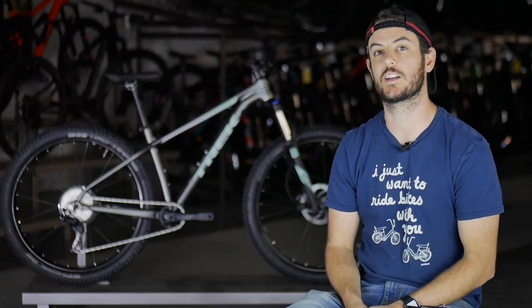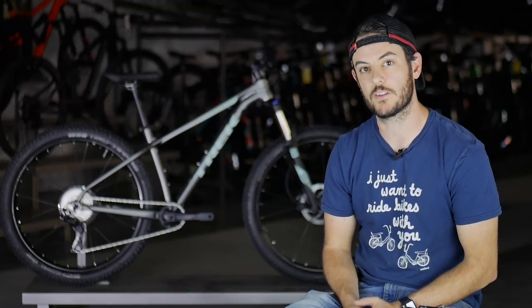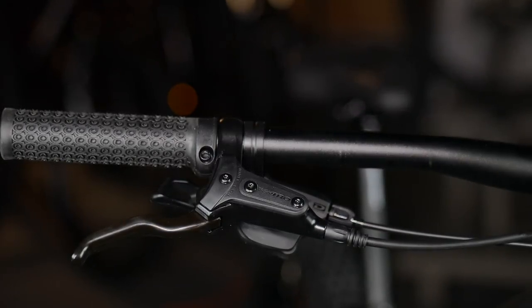Now let's talk about the brakes. The brakes are very subpar. They are the exact same brakes that come on the Marlin 5, which is a $600 bike. This is a $1,400 bike. Exact same brakes. That's kind of disappointing.